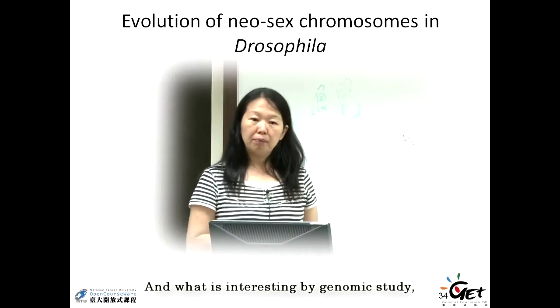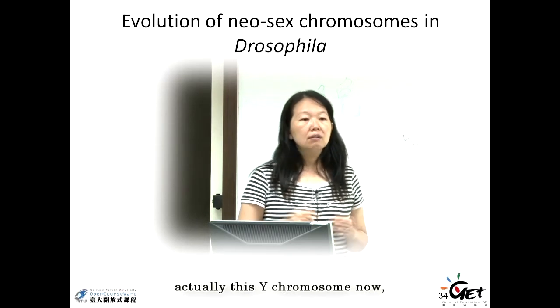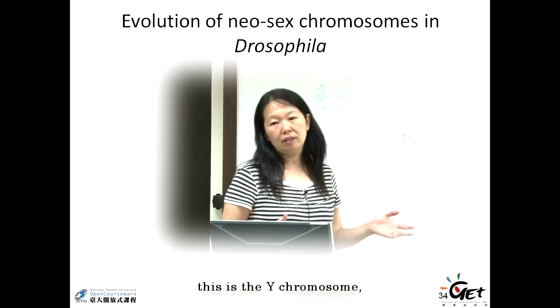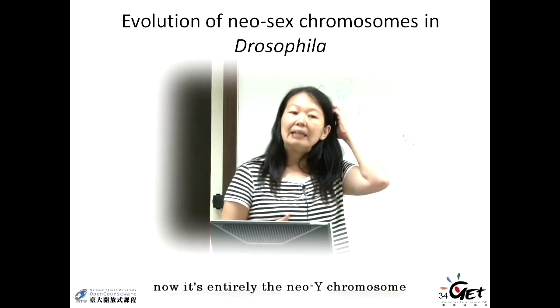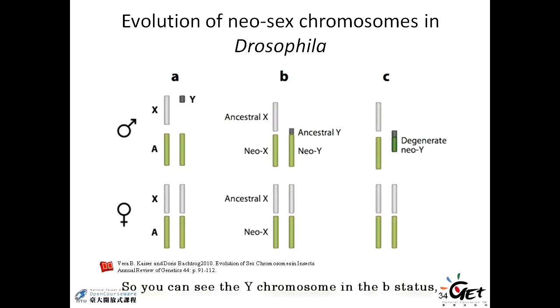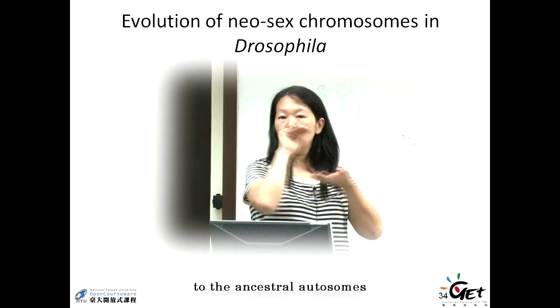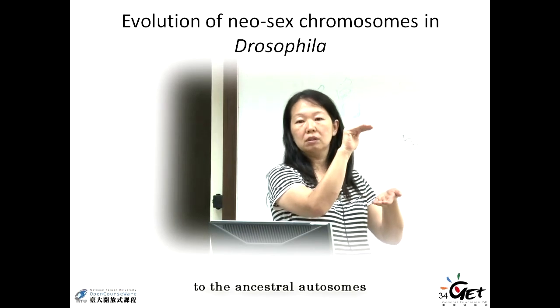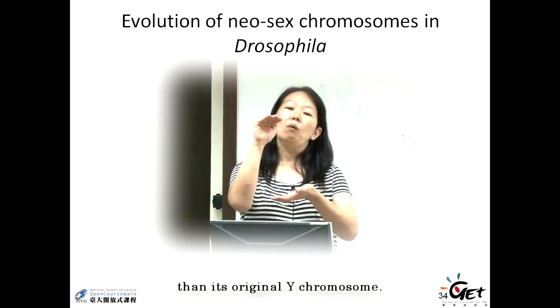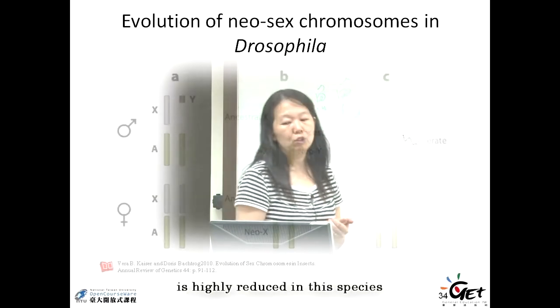What's interesting, by genomic study, people already discovered that this Y chromosome now is entirely the neo-Y chromosome. This is illustrated by the color. So you can see the Y chromosome in the B status: now the entire Y chromosome is from the neo-Y region. That means it has more homology to the ancestral autosomes than to its original Y chromosome. And the original Y chromosome is highly reduced in this species.